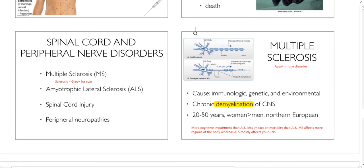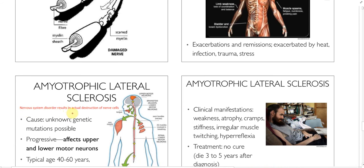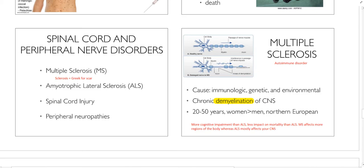All right, spinal cord and peripheral nerve disorders. These are all spinal cord problems we can have. Whenever you see sclerosis, by the way, this comes from the Greek word for scar, so that means something is scarring over. Multiple sclerosis itself is an autoimmune disorder, whereas ALS is a nervous system disorder that actually destroys the nerve cells, whereas MS is just destroying the myelin sheath around the neurons.